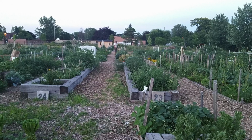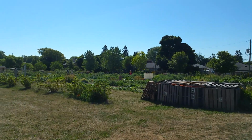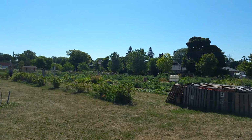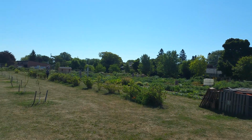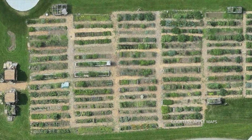You're welcome. We have 85 gardeners. We have 82 plots, 3 of them subdivided into half plots. So we have 85 gardeners. The plots are approximately 35 to 40 feet by 4 feet. We've been here since 2010.